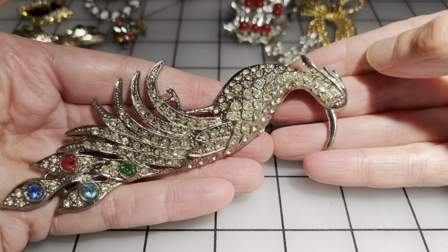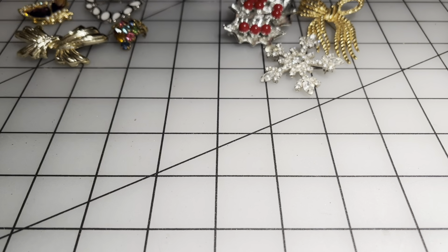Okay, very, very well made. Not a lightweight piece. And quite unusual.